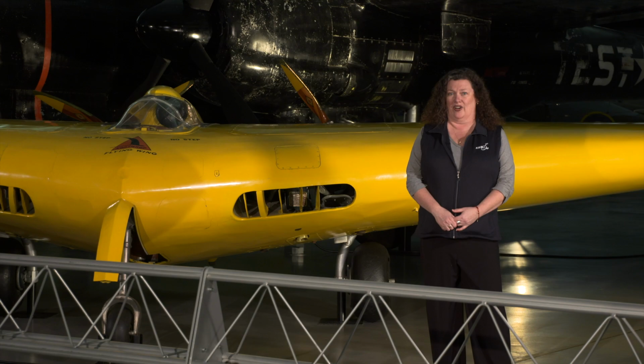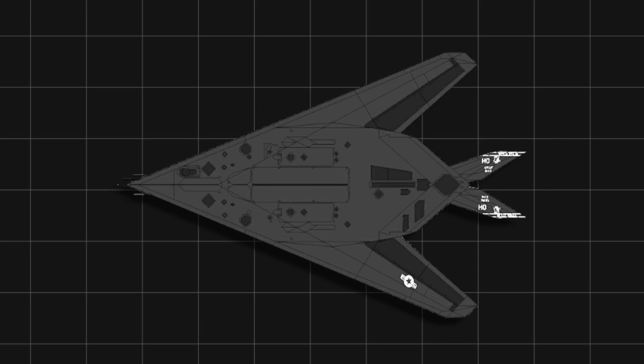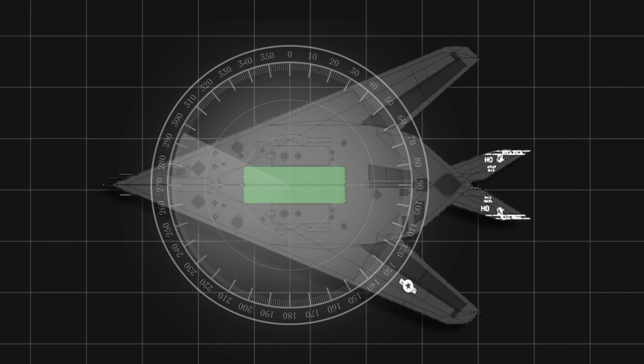As you've just learned, the shape of the F-117 was designed to minimize detection on radar. This includes the sharp angles, a canted or slanted tail, and even absorbent paint. But when the shape of the plane changes because the bomb bay doors are open, it changes what shows up on radar. The F-117 has an unusual shape.